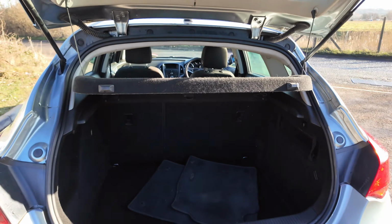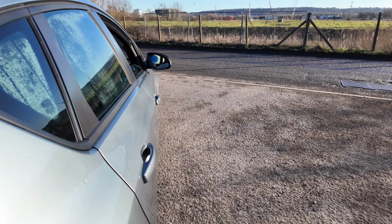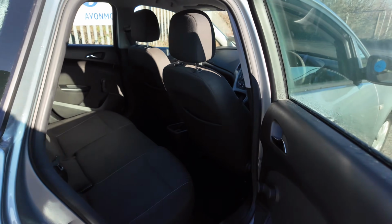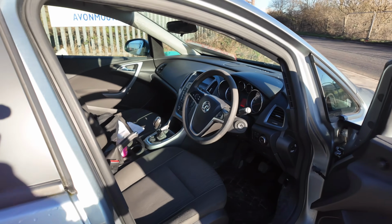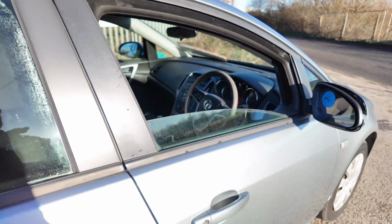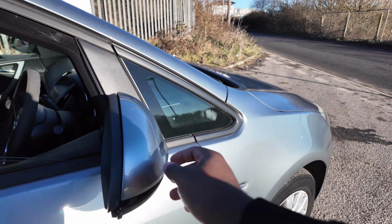Interior is pretty clean, to be honest. It's not dirty, so I won't really need to give the inside a clean because it's already a clean car, as you can see. The engine runs good, nice and smooth. It just needs an MOT, and it'll sort out this mirror thing here because that's broken as well. So far the engine runs pretty good, and we're going on the first drive and see how this car drives.